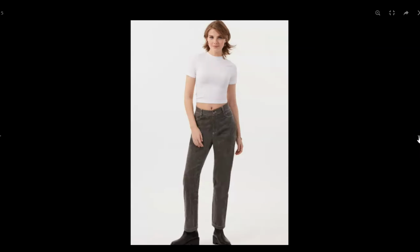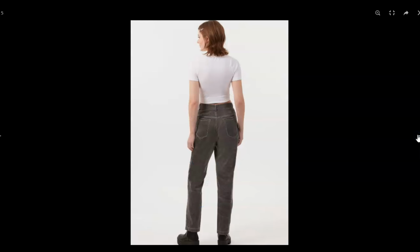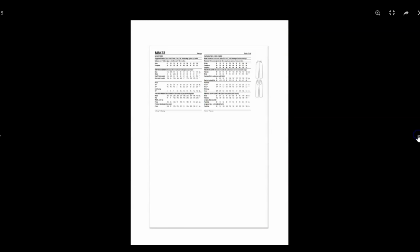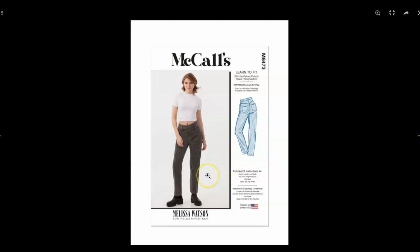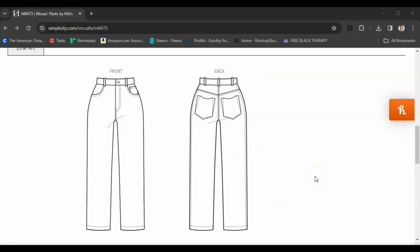All right. Good pants pattern. I don't think I have enough fabric to do the jacket and the pants, but I don't think I'm going to pick up the pants pattern because I don't think I will make them. Right, here are the suggested fabrics here, and the sizes go from 8 to 26. They're a nice addition to the jacket. I just don't think I'm going to pick it up because I probably won't make them. All right, and here are the line drawings for the front and the back.